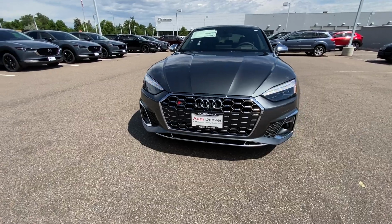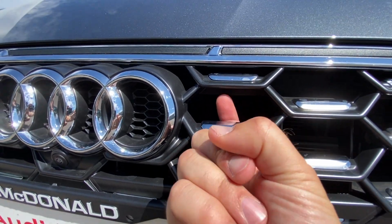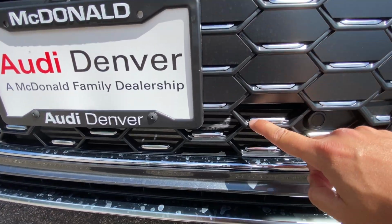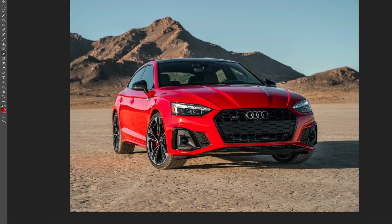Further down, we do have a pretty big grille here, but it's not all open. In the middle here is all covered up. The open pieces sit up top here and down low at the bottom. So it would be interesting to see what if we redesigned this and made a proper bumper in the front end, just to see what that would look like.